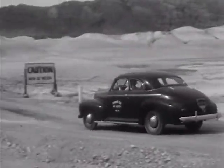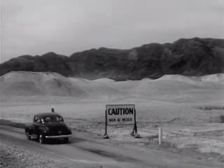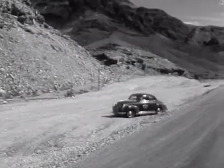Being a road scout is no soft snap. Driving around Death Valley in the summer isn't found in the pink tea section of the book.